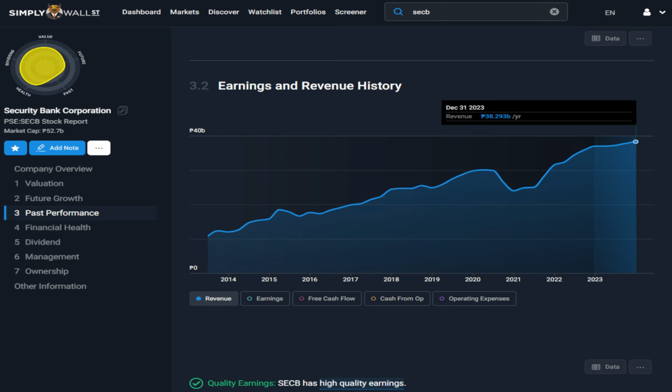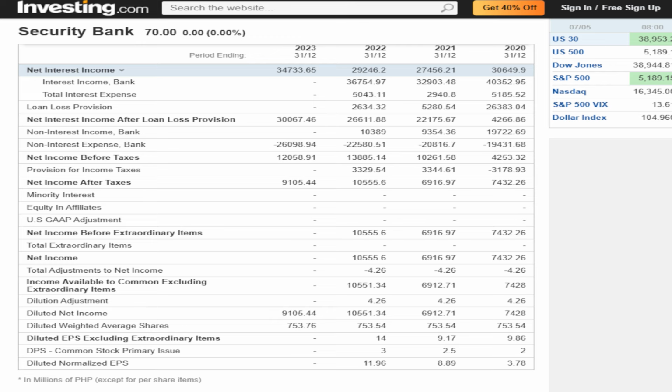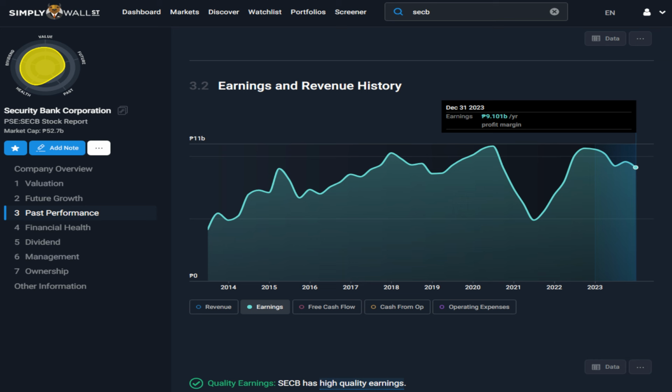But if you look at the company's financials, revenue had been growing steadily, though its earnings haven't yet gone past its pre-pandemic level. But the reason why Security Bank had the lower earnings last year is they set aside a higher loan loss provision of more than 4.7 billion compared to 2022 of only 2.6 billion. So even though their non-interest expense went up, if they didn't increase their loan loss provision, their net income would have been higher and I think would go past its pre-pandemic level. Take note, the drop in earnings for banks in the pandemic days were due to a higher loan loss provision. It was not mainly because of their income going down.